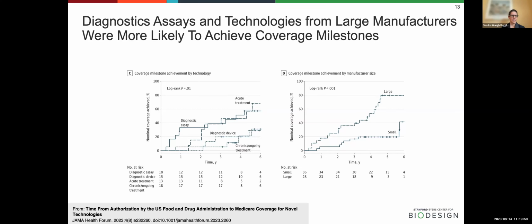There was a question about the median time to coverage. Maybe Kevin, you want to take this one around the median time to coverage for small firms alone, excluding the large firms. Yeah, so 50% of the population didn't get coverage at the end of the observed period for small firms. So I'm not sure how we would analyze it. We looked at time to median coverage, which would be about 50% of the technologies getting coverage. And so that's somewhere in the future beyond 6 years for small firms.